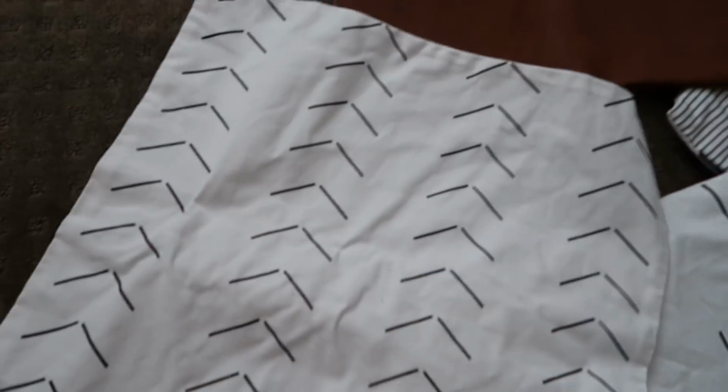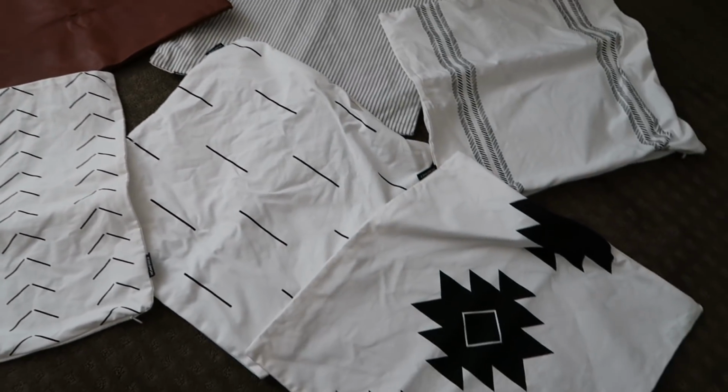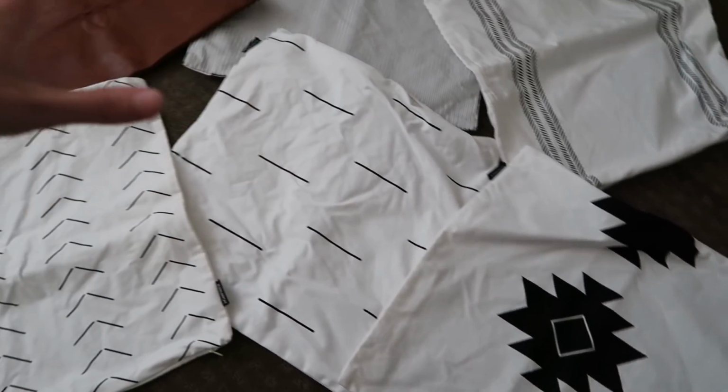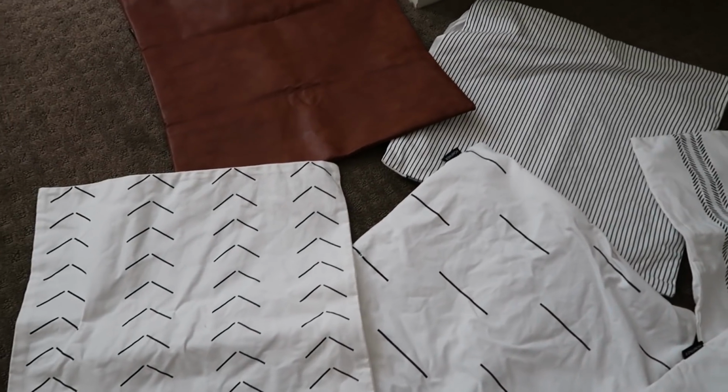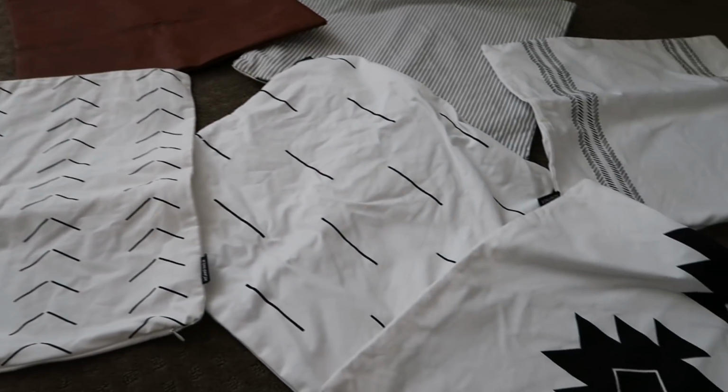So I got new pillow covers and I ordered them off Amazon. I'll just lay them out on the floor so I can show you guys what they look like together. I got all 6 of these pillowcases from Amazon. It came in a pack of 6 for $29.99, I think. And they kind of mimic that African mudcloth pattern, which I really love.